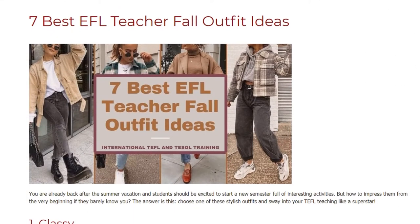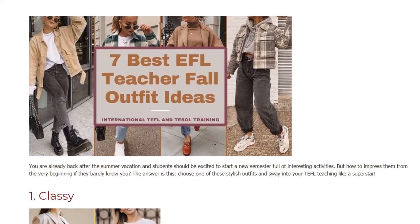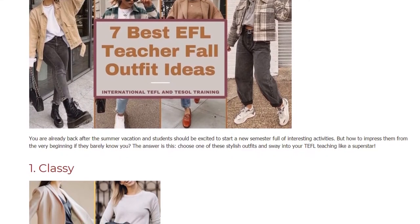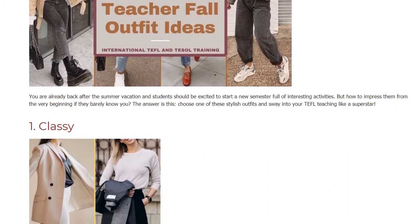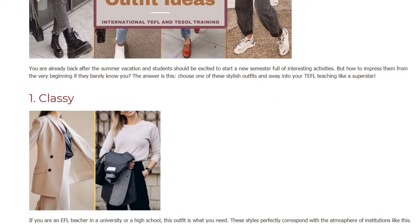7 Best EFL Teacher Fall Outfit Ideas. You are already back after the summer vacation and students should be excited to start a new semester full of interesting activities. But how to impress them from the very beginning if they barely know you? The answer is this: choose one of these stylish outfits and sway into your TEFL teaching like a superstar.